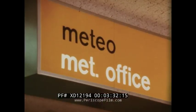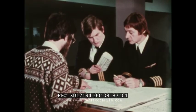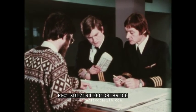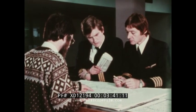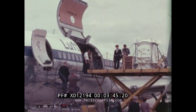Good afternoon, gentlemen. Good afternoon. We would like to have the weather forecast of the Atlantic. Well, you see here on the European side a big high pressure area, and there is a possibility for the developing of some isolated CBs with tops up to about 35.